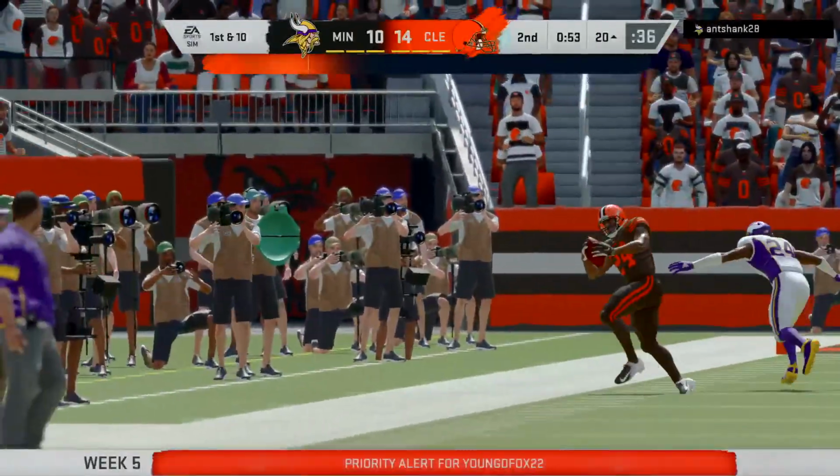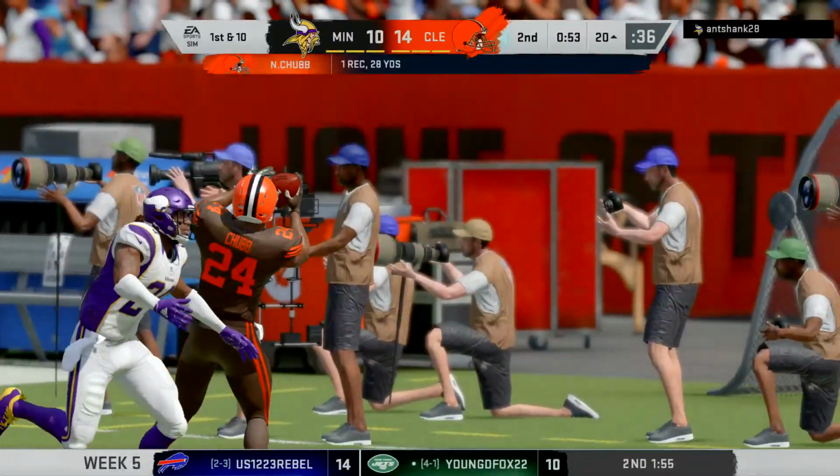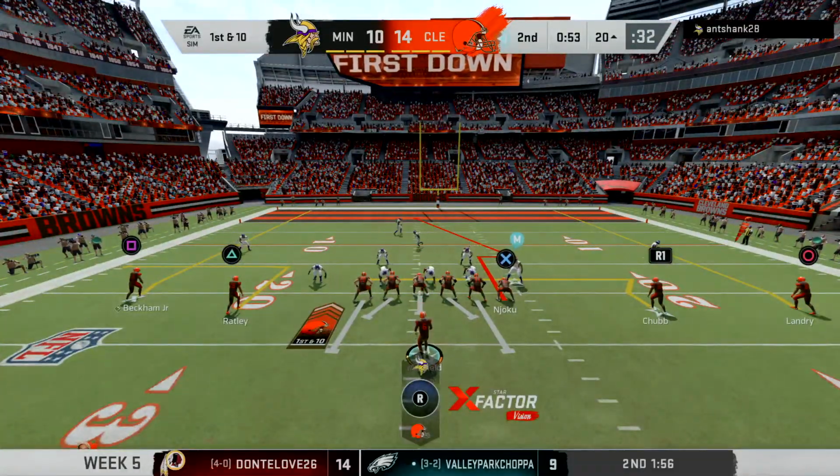That's good for 28 yards. First down. First and 10 at the 20-yard line. Here we go.